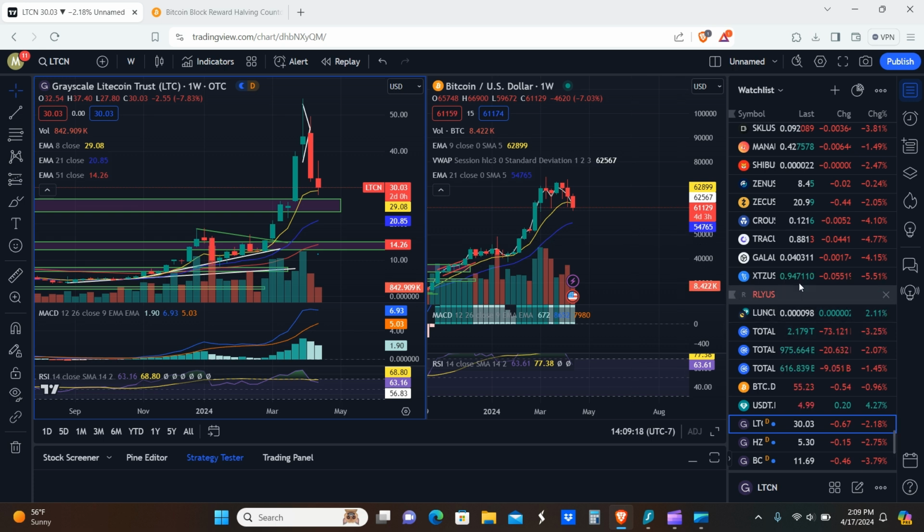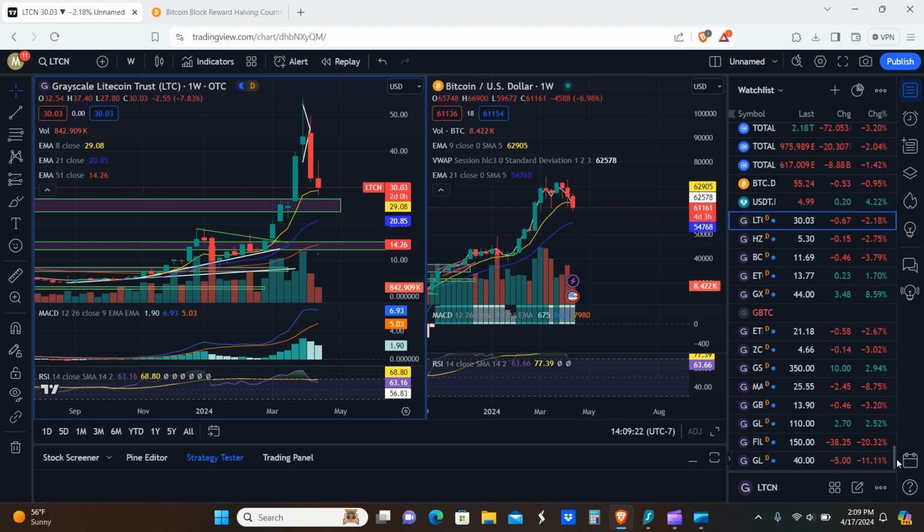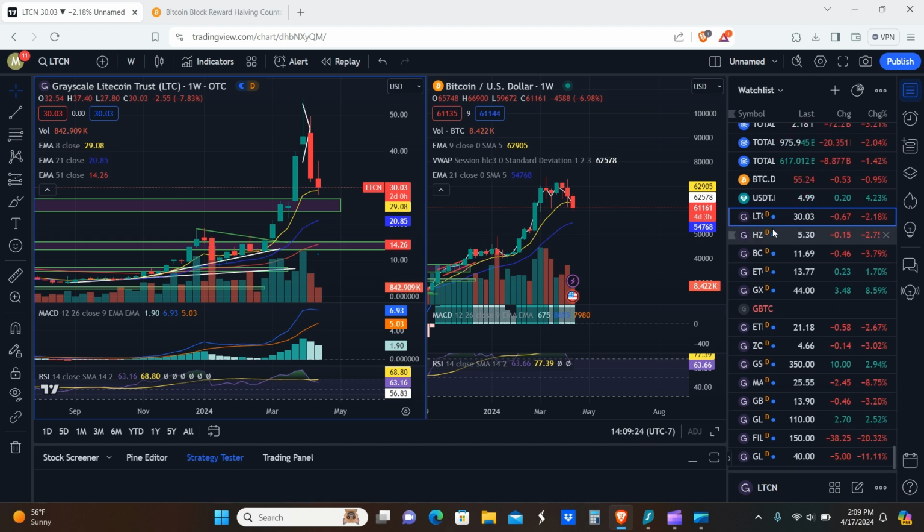So the other ones in the Grayscale trust that would be likely to pop off on the falling of the Bitcoin dominance, I'm going to point them out to you guys right now, would be something like HZEN, GXLM, Zcash, GSOL, Mana, GBAT, G-Link, PhilG, and GLIV. Those ones are all likely to rise in price when the Bitcoin dominance falls.